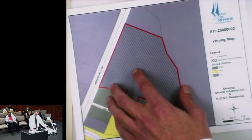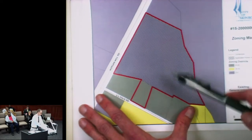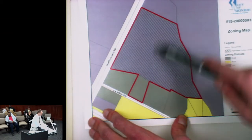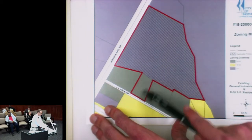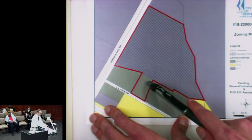The subject property is highlighted in red. Note that the property in question is actually located within two different zoning districts. A portion of it is general industrial, and that's marked by the hatched area on the map here. And then a smaller portion down here that fronts on S.L. Polk Road is zoned R20 single family residential.